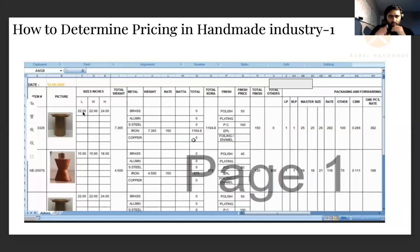So first of all, you look at the sizes. This is obviously in inches. That's a total weight. Now, why do we need weight? Because the raw material that you're buying has a dollar notion to it. It's going to be, say, $2 a kg or $3 a kg. So you need to know what the weight is, and this is how you calculate the prices of the raw material.